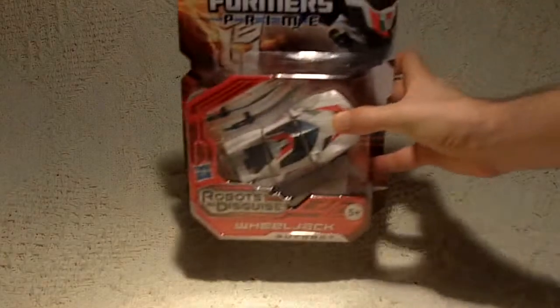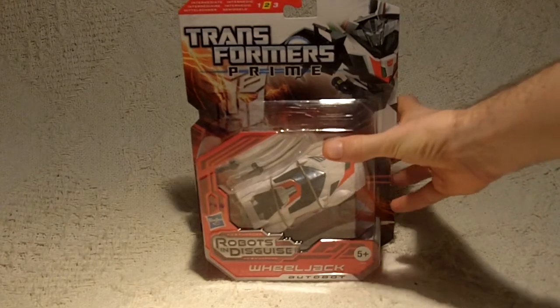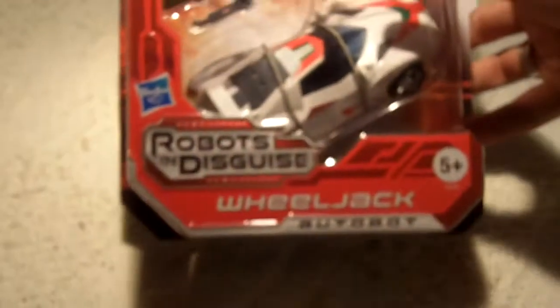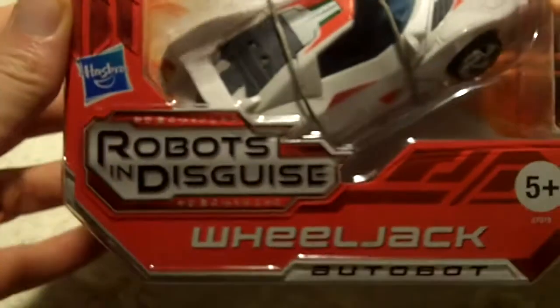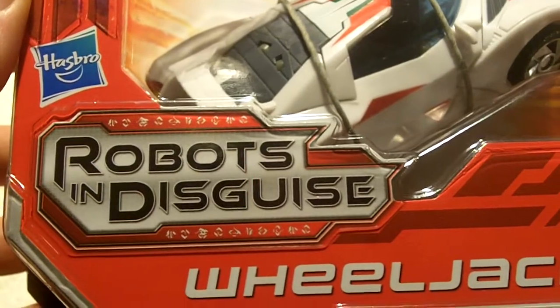So here he is, it's the Transformers Prime Robots in Disguise line Wheeljack from the new TV series. Obviously an Autobot, very G1-esque. Don't get confused by the fact that it says Robots in Disguise. There was a Transformers line a good few years ago called RiD, Robots in Disguise. This is not actually related to that, I guess that's just what Hasbro are calling an all-encompassing load of different lines, bringing them all together under one name now.